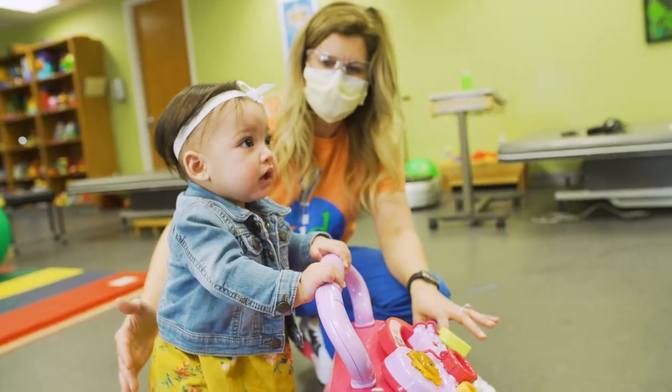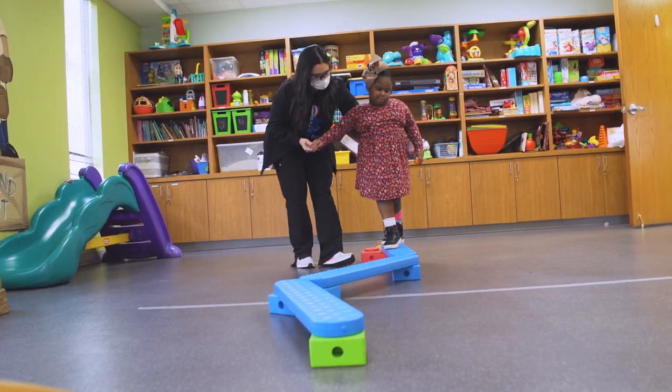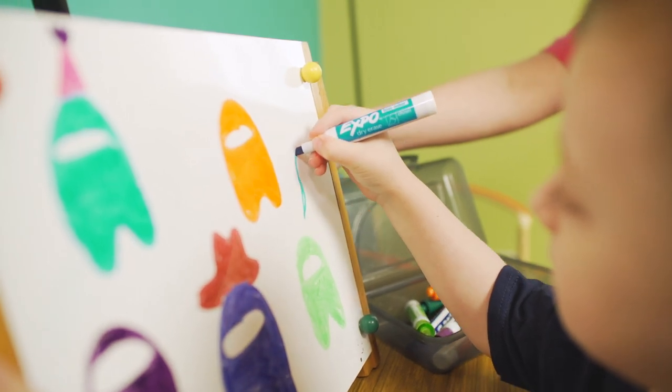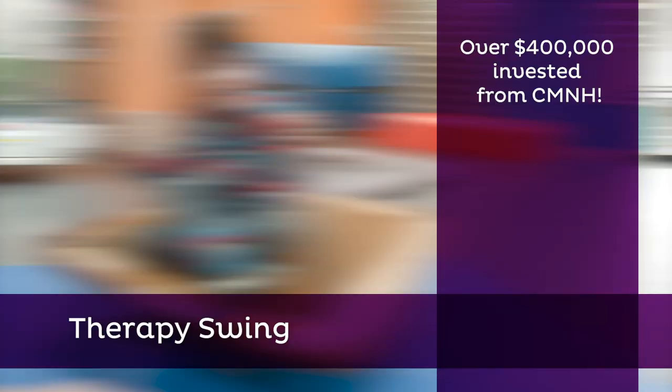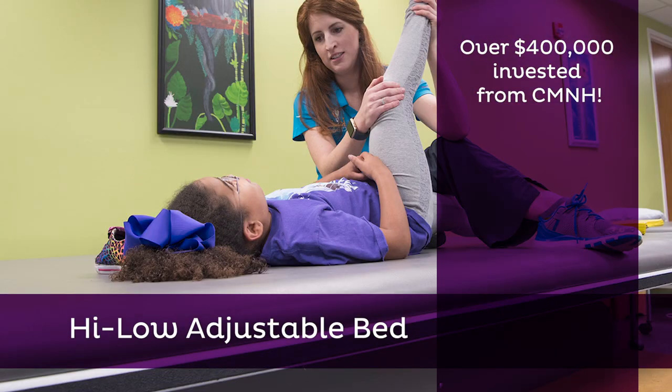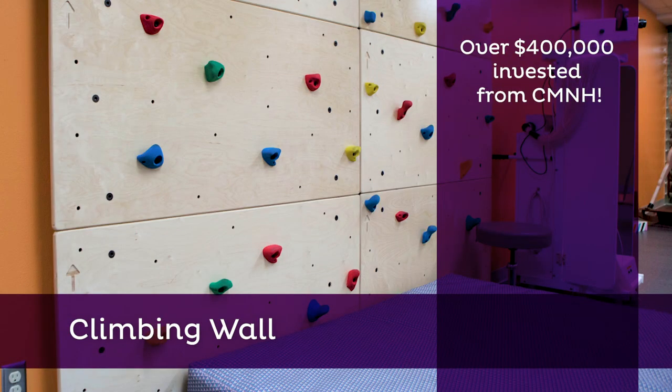Miracles happen every day at Kids Clinic, thanks to the incredible therapists, state-of-the-art equipment, and amazing kids who are here. But this wouldn't be possible without generous donations to our Children's Miracle Network hospital programs at CHRISTUS. Your donations help give the gift of childhood to these kids.